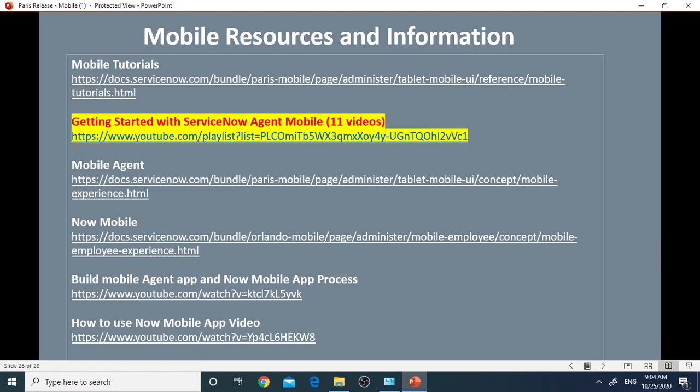I have summarized all the resources I use to learn ServiceNow mobile. I hope they can help you. You can start from mobile tutorials. They have detailed information about each release's mobile applications. I really recommend starting from here. Then look at the mobile agent and Now Mobile applications. This is a video posted on YouTube by ServiceNow. It's easy for you to look at after you look at the mobile tutorials.